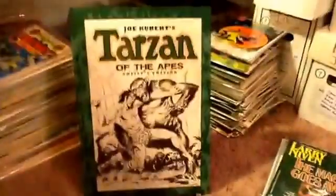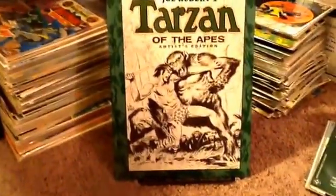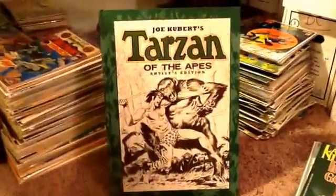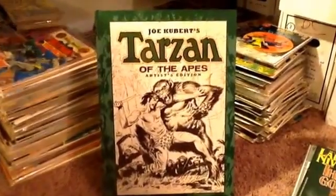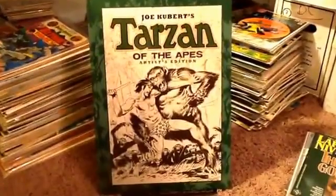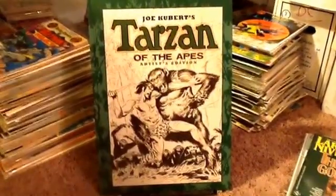Really beautiful looking book. And in maybe two or three weeks, I think maybe next week, they're releasing the Jack Kirby Kamandi Artist Edition, and I've got that one on order, so I'm really looking forward to getting that one too. But I really wanted this one because I just love Kubert's Tarzan.